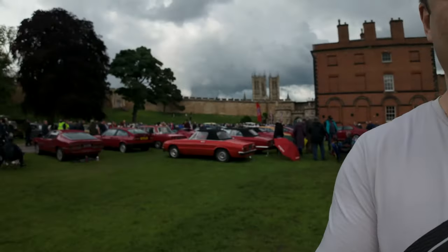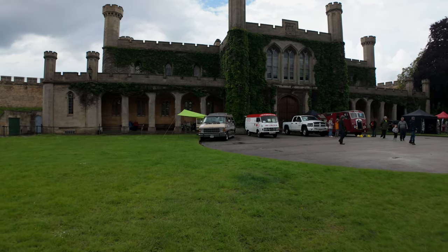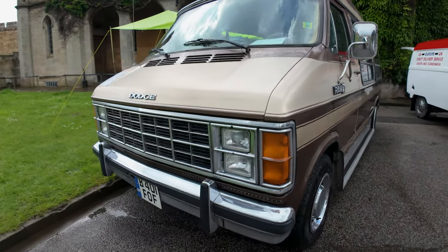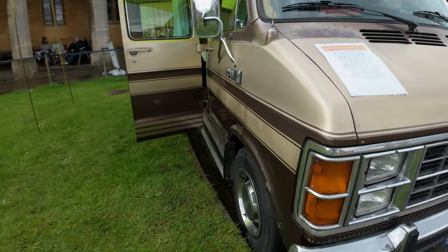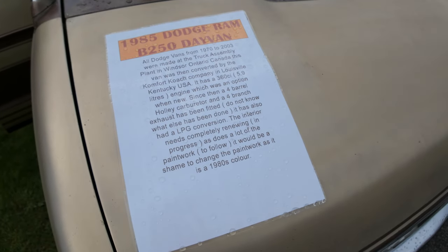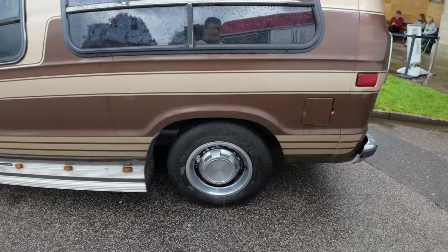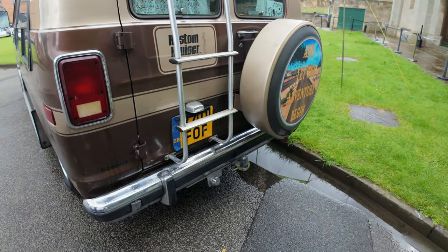This camper van over here is like what the Travel Beans bought in America, the one that caught fire. They're wider than our vans though, aren't they? Dodge Ram. It's nice though, look. I like the look of them. Quite stylish, just not sure how practical they are.